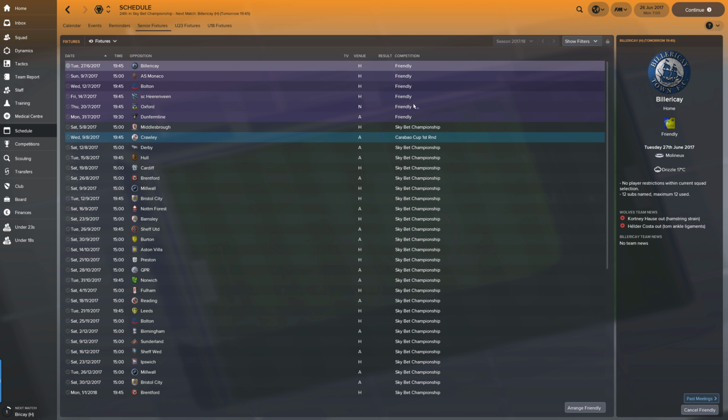Because the following season, you're going to get promoted to the Premiership. So this is the best time for you to find out how you stack up against the rest of the league in the Championship.